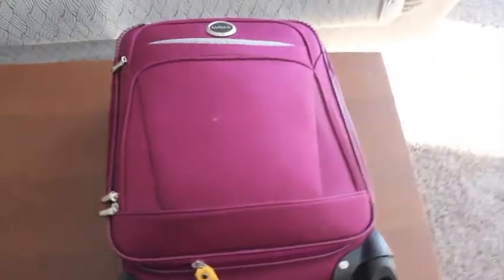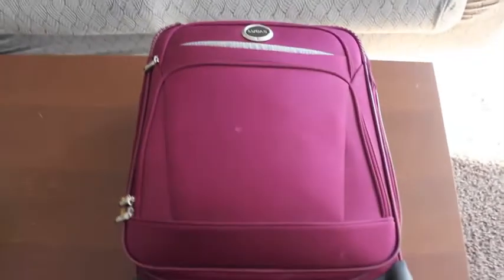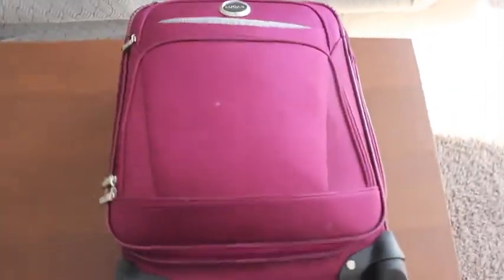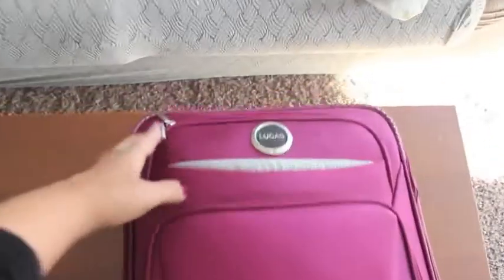You can see my carry-on is all ready to go. I didn't even need to use the expand feature because I didn't put too much in here, and also when you use that expand feature, it actually makes it harder to fit in the overhead bin. But I just want to show you one last thing that I put in here.